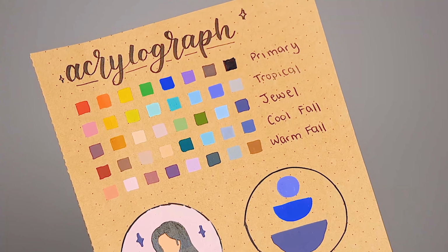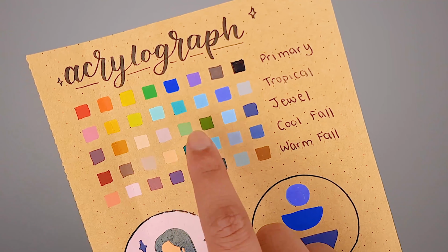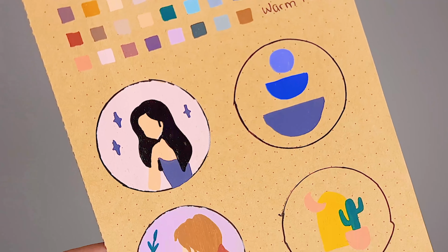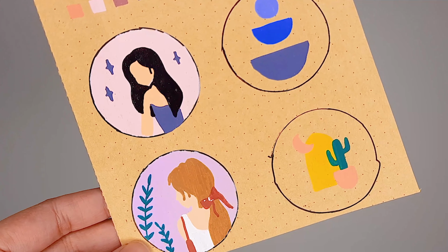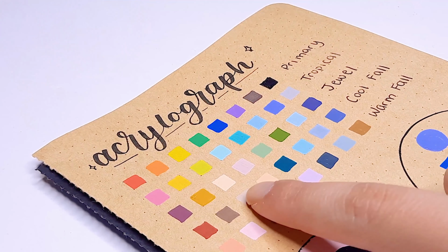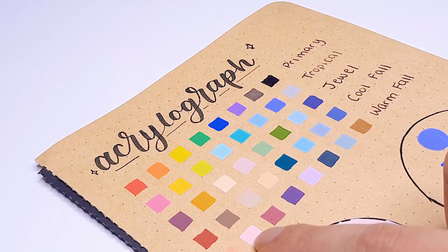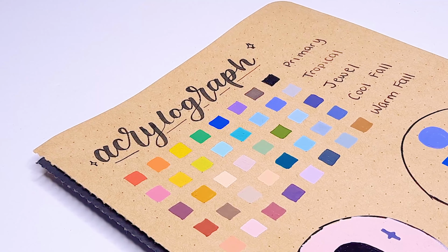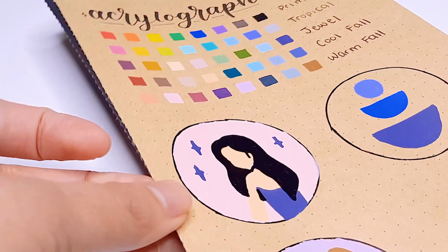So this is how the Archer and Olive Acrylograph pens look on the craft paper. Personally, I felt like there were a couple of colors from the different sets that look really similar to each other, and there were a couple of colors that I was kind of disappointed in because I felt that they look a little bit too muted on the craft paper for my liking, especially the Jewel and the Cool Fall collection. These were actually my favorite collections, but I'm just not a fan of how they look on the craft paper. But I still love how opaque all of the pens look, and as you could see, it's still really good at layering on the craft paper as well.